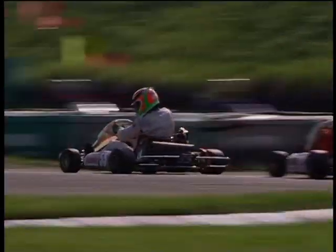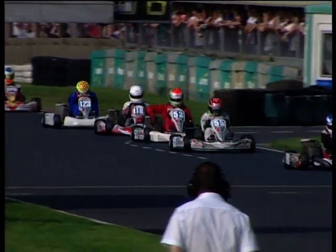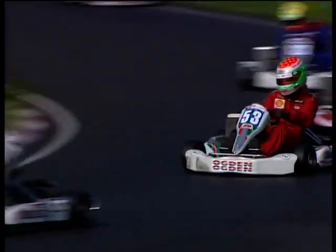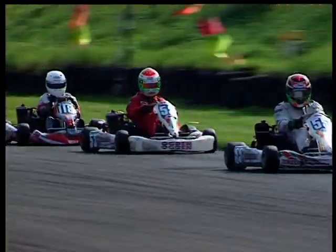Coming up towards the tail of this group as well, we've got the number 120 kart of David Bellchambers, the driver that is currently lying in 4th place in the British Championships. There he is just at the rear of the picture. And there's Mark Morrissey, 55, who's pulling away ever so slightly from English and starting to close in on the top 2 as well. It's been a terrific drive this from Morrissey.